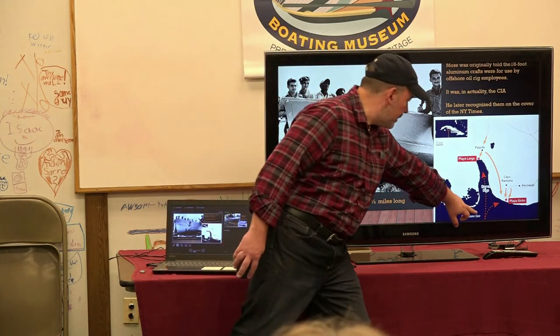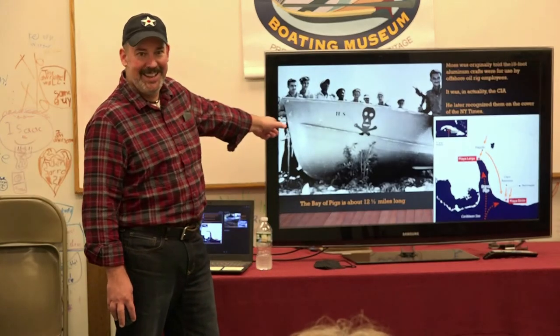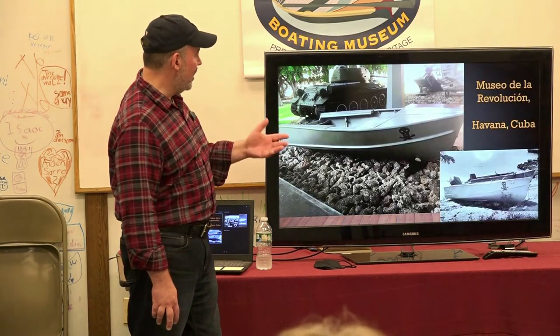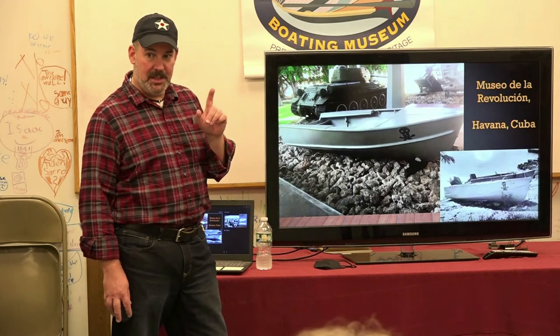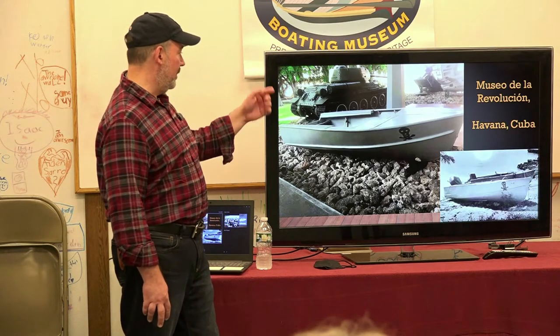So this distance is 12 miles. That's an 18-foot boat. Do you want to go 12 miles in the Duratech 18-foot boat? I don't think I would. But just because it's fun, the Cuban government decided to keep one of these Duratech boats and place it on display in the Revolution Museum. So this is still on display down in Cuba.